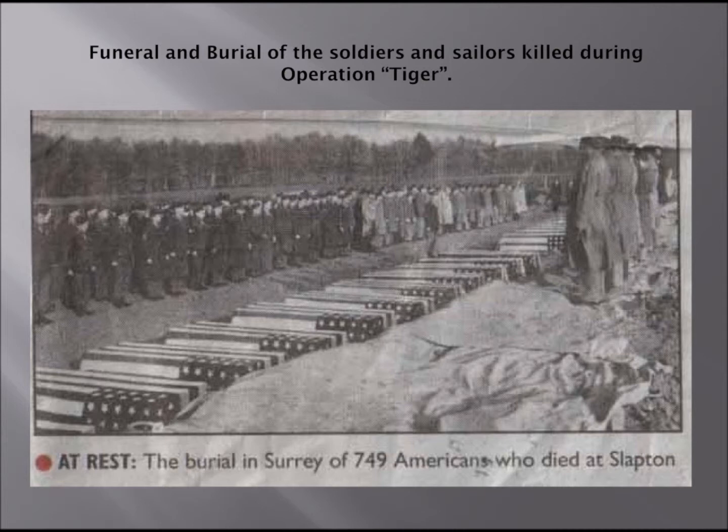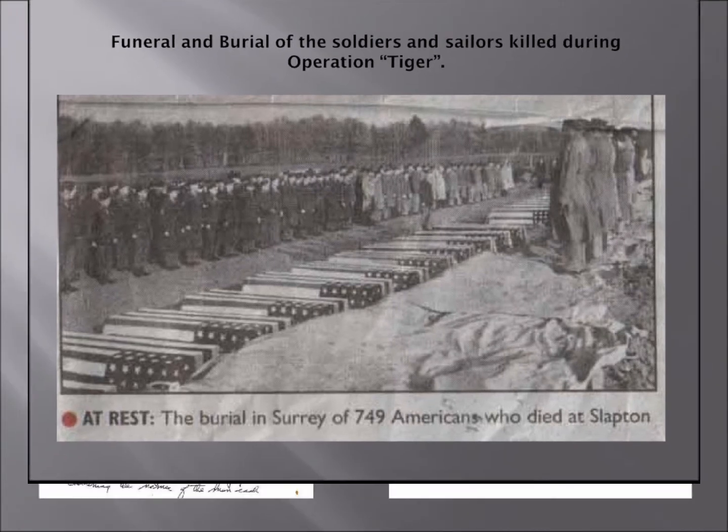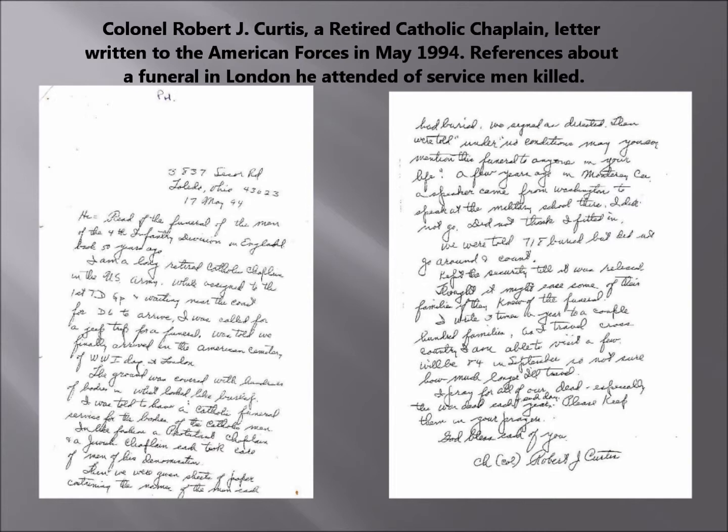I was told to have a Catholic funeral service for the bodies of the Catholic men. In like fashion, a Protestant chaplain and a Jewish chaplain each took care of the men of his denomination. Then we were given sheets of paper containing the names of the men each had buried. We signed as directed. Then were told under no condition may you ever mention this funeral to anyone in your life. A few years ago in Monterey, California, a speaker came from Washington to speak at the military school there.